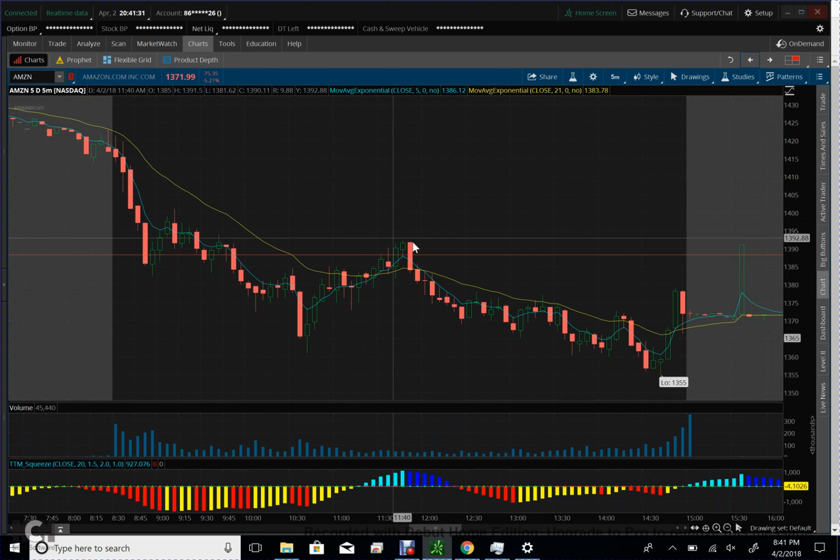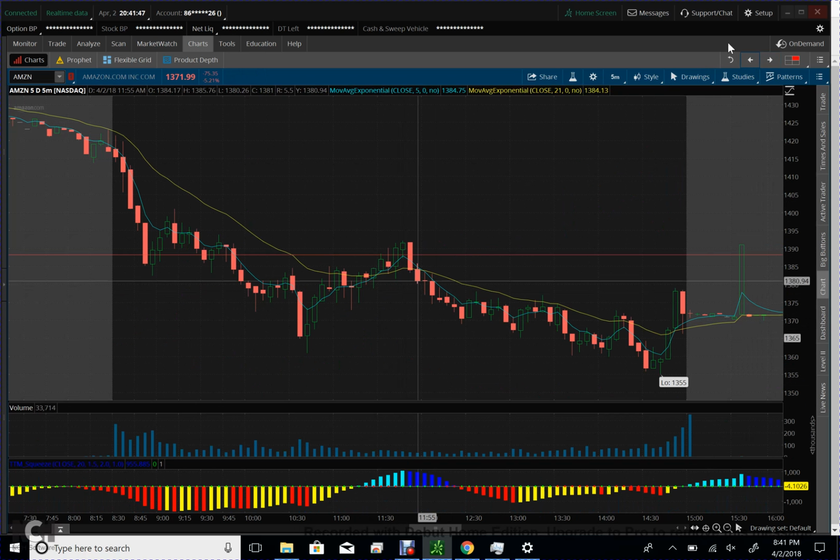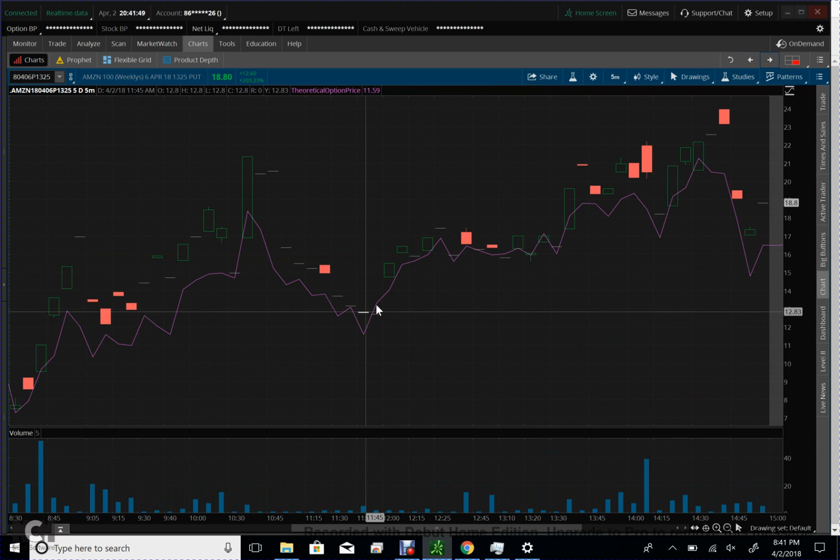If you had bought puts in this area, this is about 11:45. When it got back into that candle's range, which I wish I had done, it would have been around here. Wait, 11:45? Yeah, 11:45. That was the lows in here. So buying around 12.75, maybe 13, and it just continued to increase until it made it to the lowest point of the day on the stock, highest point of the day in the option. Could have got in at 13, gotten out at 23, and that's $1,000.